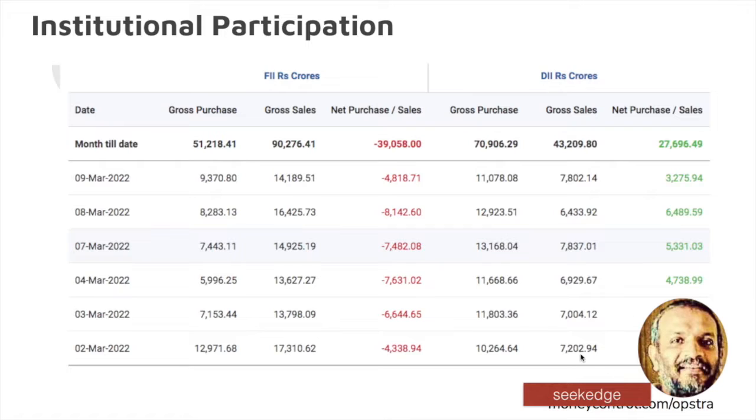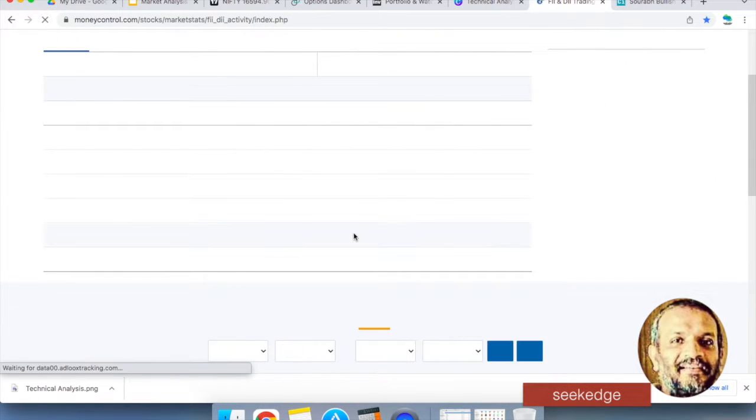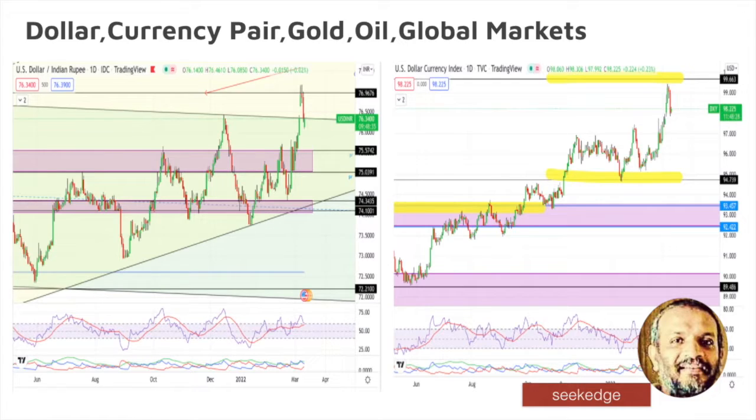Institutional participation was heavily bearish the last several days. Somewhere I read that there was $2 billion of selling in just 2 days from FII selling. That is the kind of worrying institutional selling that is happening. Let's quickly see if the data is updated. No, data is not coming yet, but I believe it must be a reduced amount of selling today, at least 2 to 3,000 crores of cash selling, and domestic institutions might have done the rest to move the market into green zones. But the numbers have not arrived yet, so we'll have to check later.